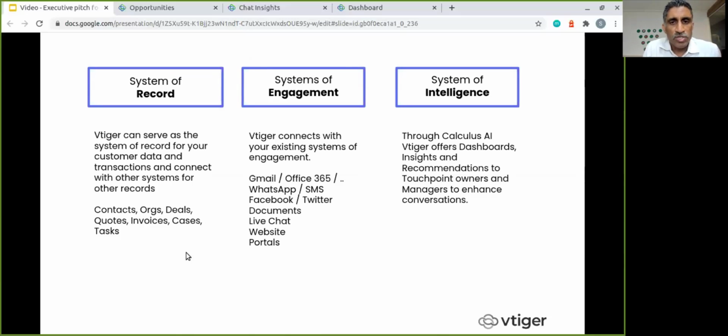So as I wrap up, I just wanted to give you a high-level summary of what makes Vtiger different. Vtiger acts as the system of record for all your customer transactions. And if there are transactions outside the CRM, like your accounting invoices, it can integrate with them and bring that data here to make it easy for your team to access. Also, it plays well with all the systems of engagement that you're using, and that could be Gmail, meeting products, or phone systems, and all these are integrated with Vtiger. So Vtiger becomes the one point where you can get all your conversations. And when you go to a contact or a deal, you get those views that make it easy for you to have a meaningful touch point.